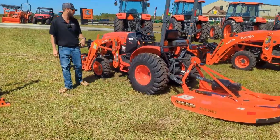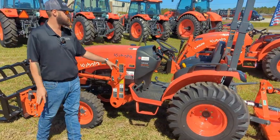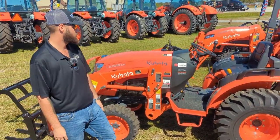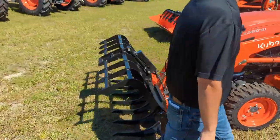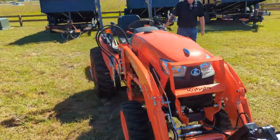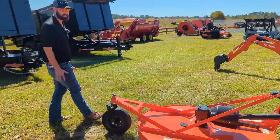Slide on over this way, guys. We're gonna check out this awesome little LX2610 from Kubota. This is a hydrostat tractor that gives you large horsepower capability at 26 horsepower to get those jobs done on a smaller footprint. We've paired it here out front with a grapple, and at the rear of the machine, we paired it here with a RCR 1248 rotary cutter from Land Pride. So really, this is ready to tackle your small acreage projects, anything you need.